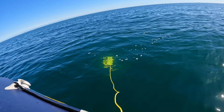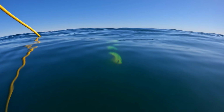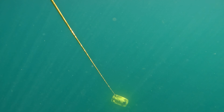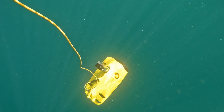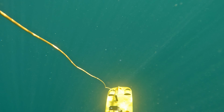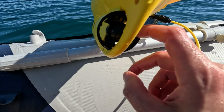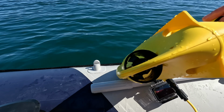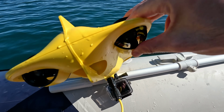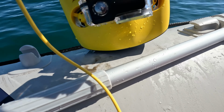I'm wondering, do I have potential... okay, so I've had a quick recce. I think I know what the issue is. The rear right thruster's spinning and the rear left is not moving at all. I lubricated these and fully flushed them last time I used it, so I don't really know. All the others seem to be okay.